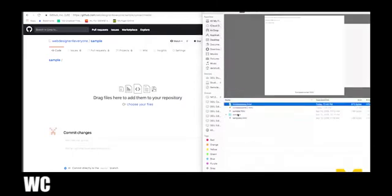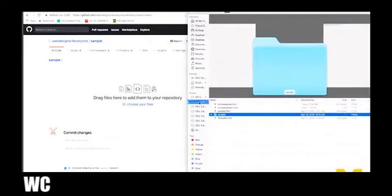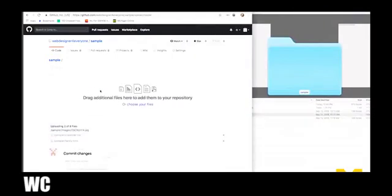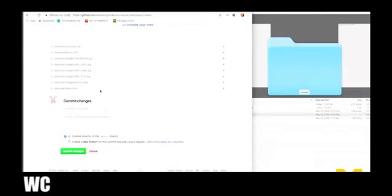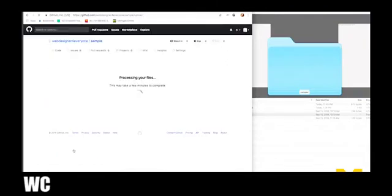And I'm just going to drag this whole folder over all at once. And this is going to let me upload as many files as I want. The next mistake I make all the time is that I forget to go all the way down to the bottom and say commit changes. All right. So this is the first step out of 2 steps of making your site go live.